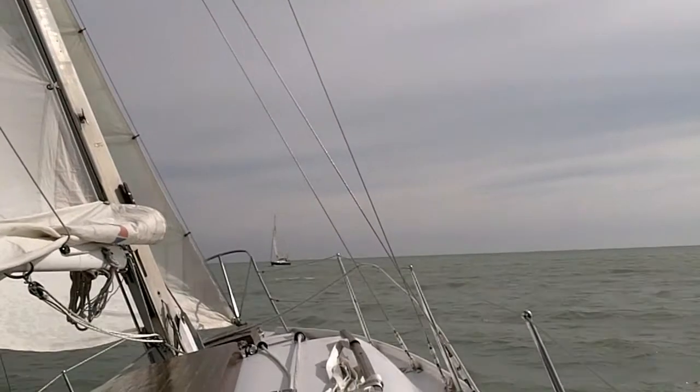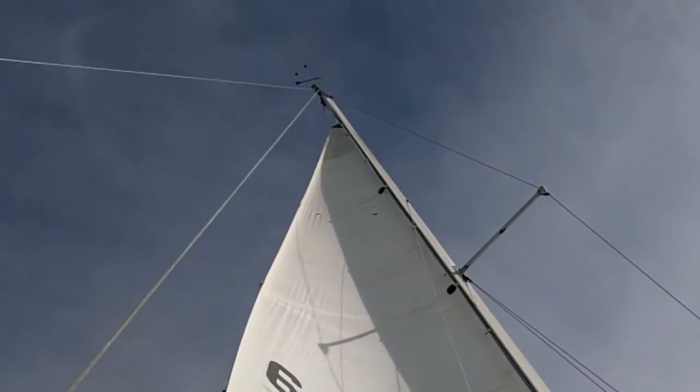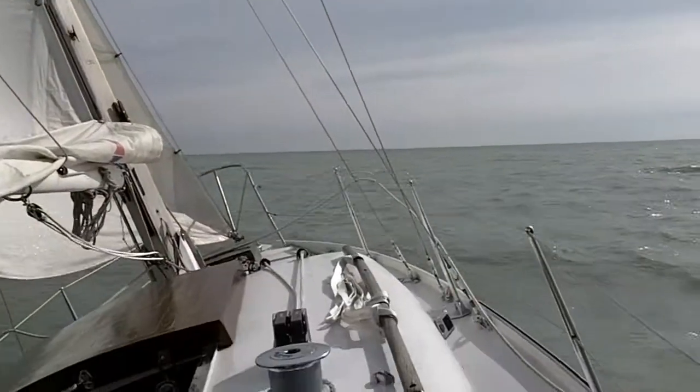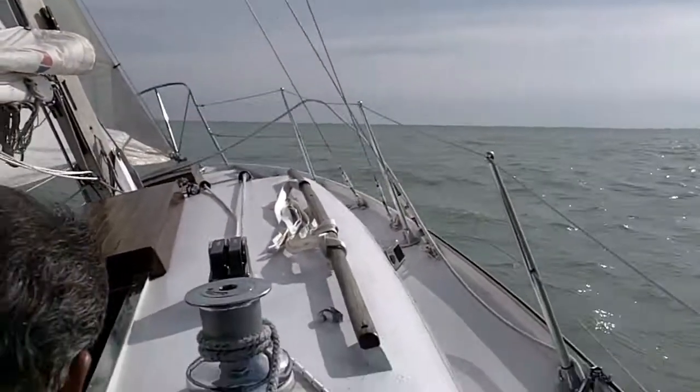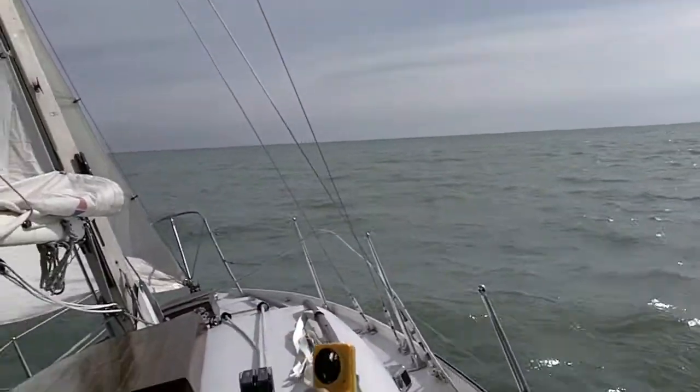Well, it's 1:05. Got the sails up, engine off. Decided to go ahead and put another reef in the main to start out because the winds are already about 20 to 21. Supposed to be gusting to 25. Waves are about 2 feet.